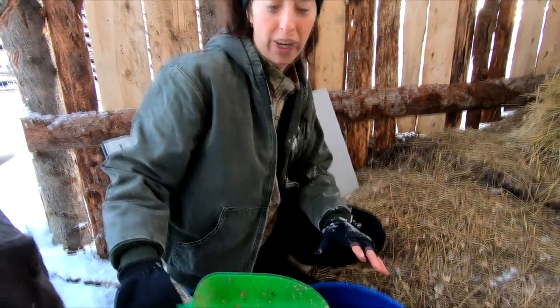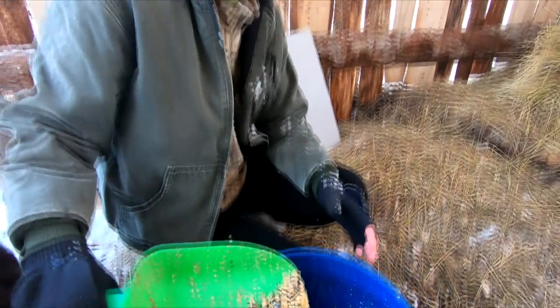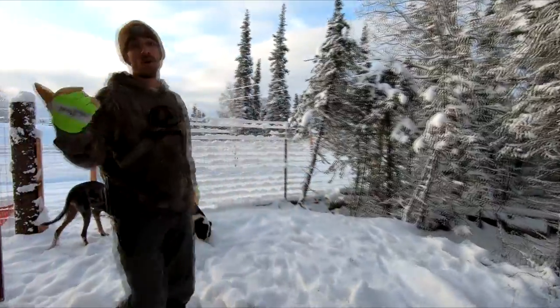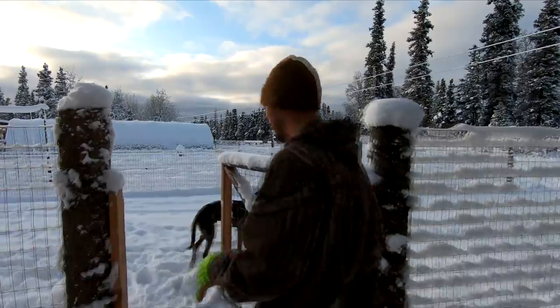This is their fermented grains that we mix up for them, and it is pretty warm, so it doesn't always freeze, but we are going to have to switch over to just dry grain this winter because it will eventually freeze when we get down to those really cold temps. So with the chickens' water being frozen, we're gonna head back inside. I got a big pot of water on the wood stove and we're gonna fill them back up.